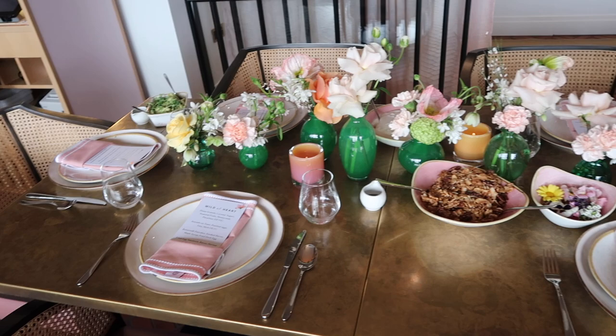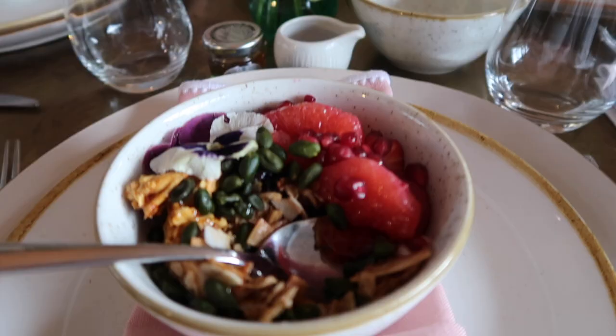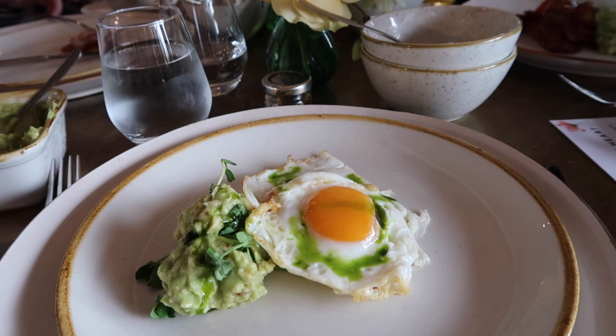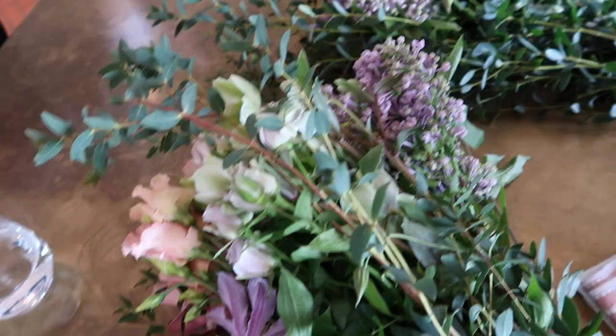Just arrived at the breakfast with Wild at Heart. It is the most beautiful tablescape. There we go. Aww, with Tula. We're doing our little bouquets now. We just had some breakfast and peeling my roses.